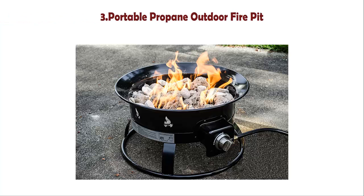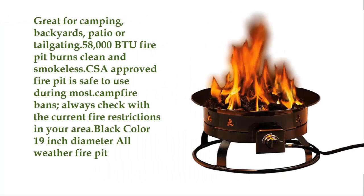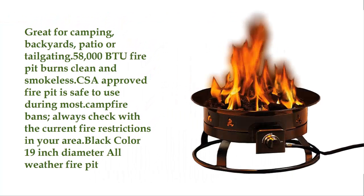3. Portable Propane Outdoor Fire Pit. Great for camping, backyards, patio or tailgating. 58,000 British thermal units. Fire pit burns clean and smokeless. CSA-approved fire pit is safe to use during most campfire bans. Always check with the current fire restrictions in your area. Black color 19-inch diameter all-weather fire pit.